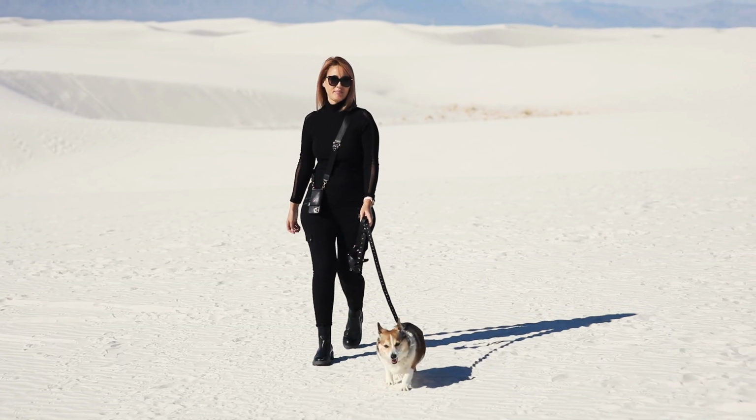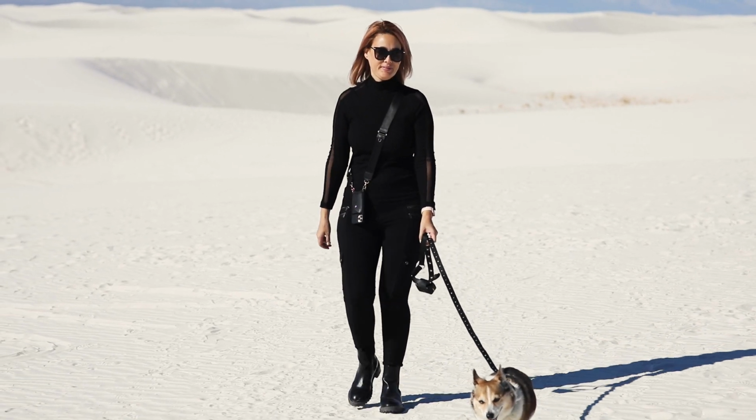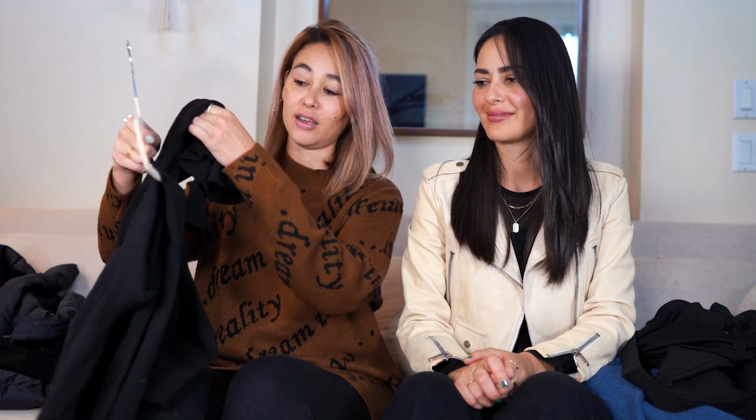My next outfit is all black, like totally all black, no color at all. It actually worked out great when I was in White Sands. It contrasted really nicely with all the white surrounding me at White Sands National Park. So this outfit turned out really great.